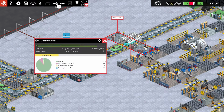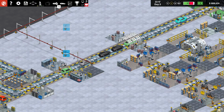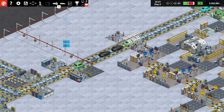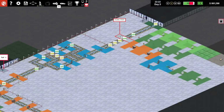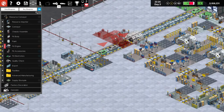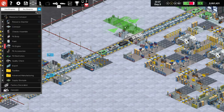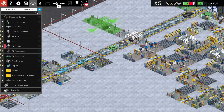5 minutes. 5 minutes. Is that going to look any good with 395 seconds per car? 5 times 60 equals 300. Yep, guess what? It's not enough. We need one more. And this is called the quality check. We have found a bottleneck. I think that's probably a better option. Actually, you know what? We've got the space. Let's do that.